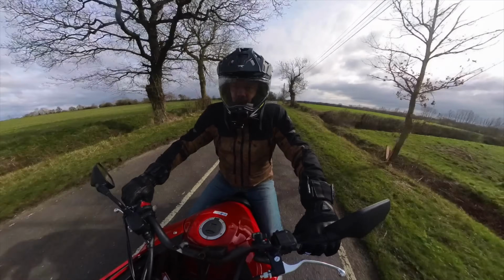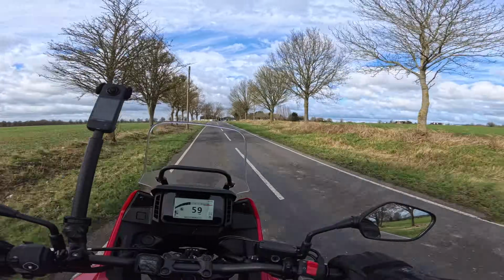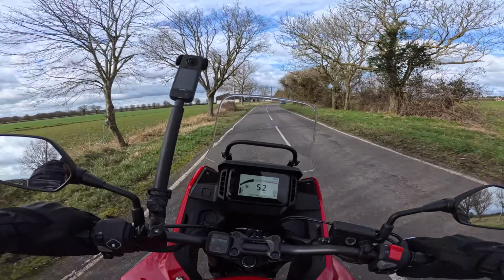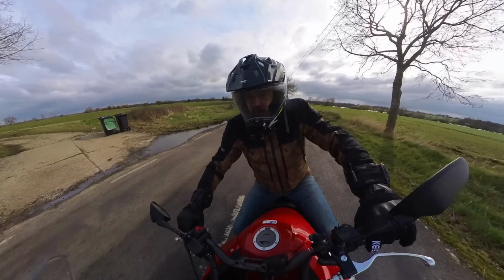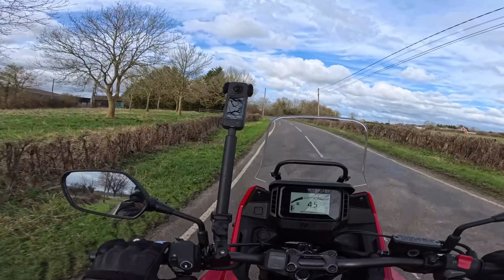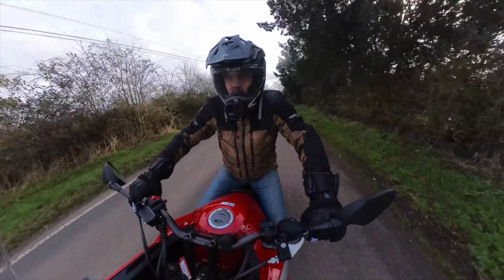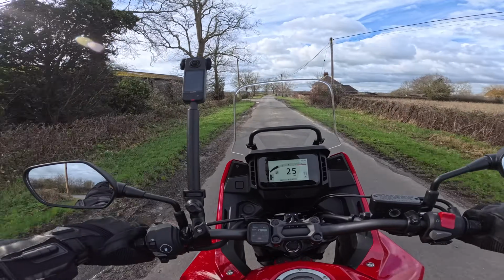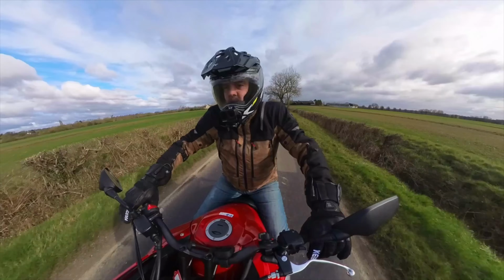In terms of ride, you've got big piston upside down 41mm forks, non-adjustable, and that's always going to be the way with a bike at this sort of price range. But actually it does a pretty good job of it. It's pretty well damped. I'm probably not the weight that this bike's suspension was set up for. Occasionally it gets a little bit bouncy.